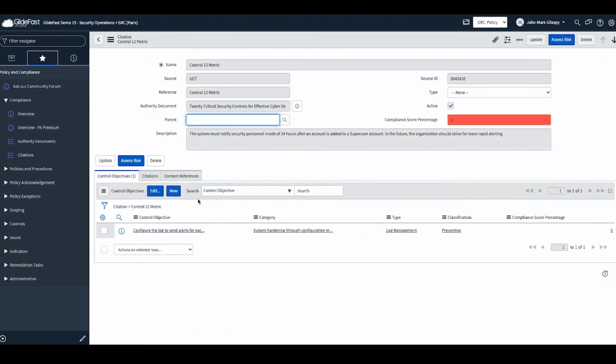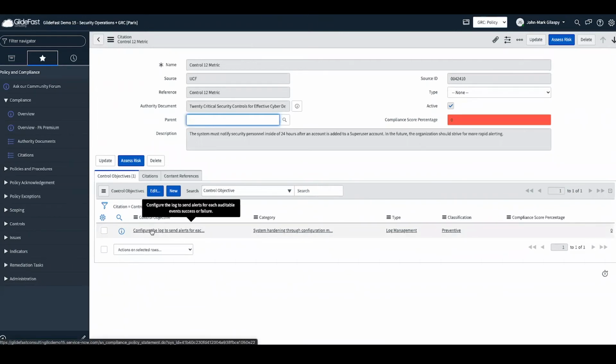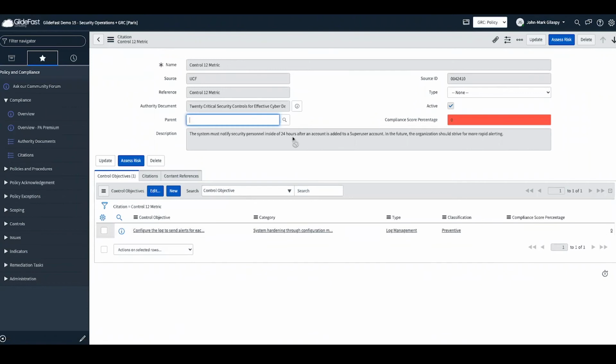Now, this has a one-to-one relationship. This citation has one control. The control is basically you need to have your log send alerts for each auditable event, success, or failure. Doesn't sound the same. But the CSIS has agreed that complying with this control, this technical control, means that you're complying with this citation, this portion of their regulatory standard.